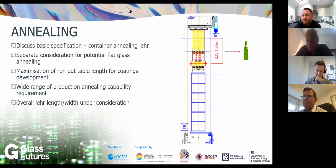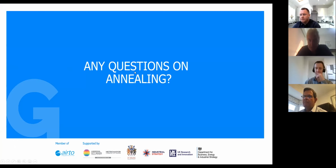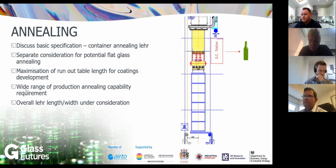fit cold coating testing in addition to the standard testing. So standard supply equipment, which would be treating the glass. Go back. Yeah, so we will be able to do additional development work here. Currently, the overall length and width of the lehr is under consideration. We need to do the calculations on that, but the intention is to give this space here for coatings development work.